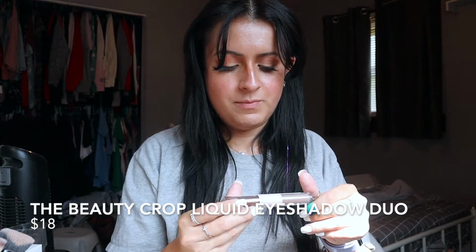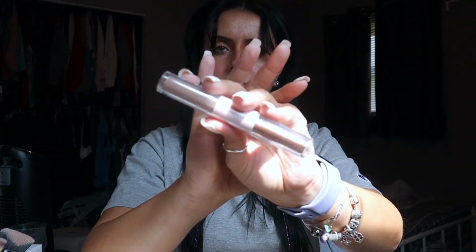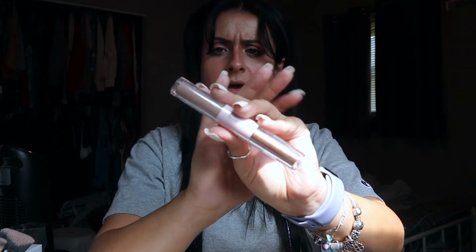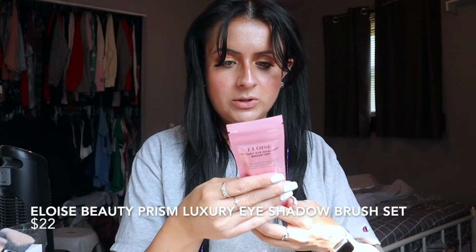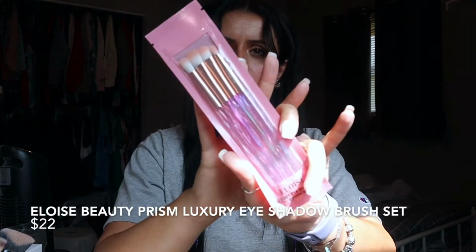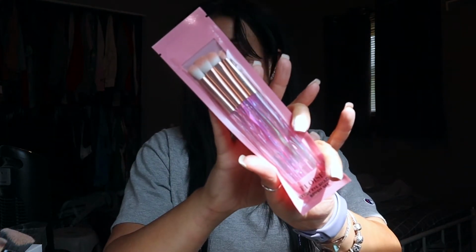Next is the Beauty Crop, a liquid eyeshadow duo in the shades Ginger and Prosecco. I'm not going to open this because I'm probably not going to use it at all. This is a matte brownie kind of shade, I'm assuming, and this one's a coppery shimmer shade. And then last are these brushes from Eloise. I'll probably use these because they look really nice. So 2 out of the 5 products I actually like.